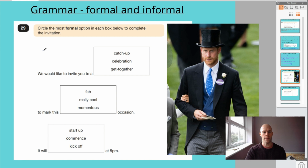So here's question 29. Circle the most formal option in each box below to complete the invitation. We would like to invite you to a catch-up, celebration, get-together. Most formal, that is celebration. Catch-up and get-together, yeah, we're going to use those words, but they're more informal. We'd say that to a friend or someone we're just chatting to. Prince Harry is not going to invite you for a catch-up.